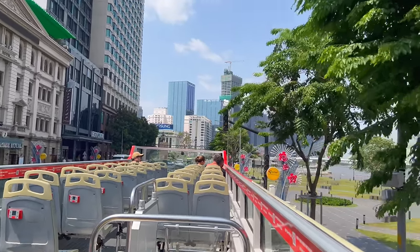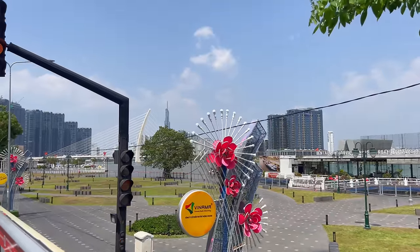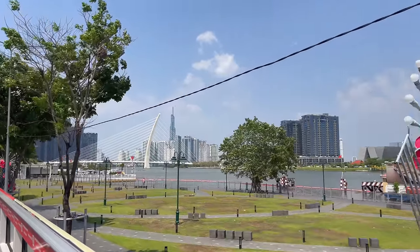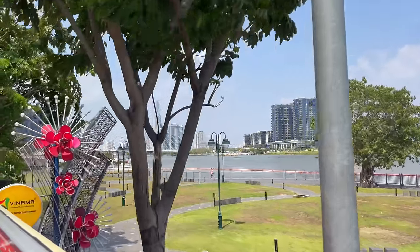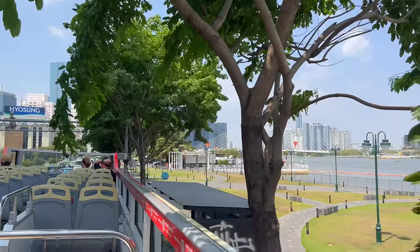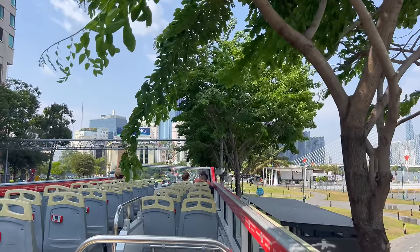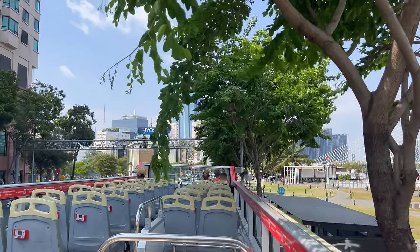But anyway, this is the Saigon River to my right. And that tall building over there is the tallest building in Vietnam, Landmark 81. 81 stories tall, if you couldn't guess. Now the volume gets back to normal.